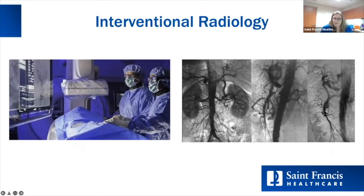The next thing we'll talk about is interventional radiology. It's a little different than diagnostic. We are also sometimes diagnosing a problem, but we're also doing a therapeutic measure where we're trying to fix the problem. As you can see on the left, that's an example of what one of those rooms looks like. You can think of it along the lines of a procedure that's done in the operating room, except it's done in the imaging department. And we do a lot of things with the images on the right to evaluate blood flow and look for clots. There are many, many things we can do in interventional. Next slide, please.